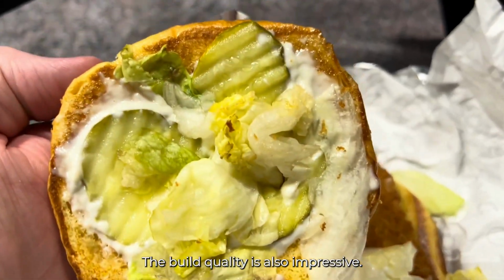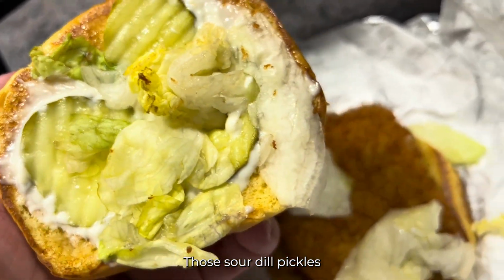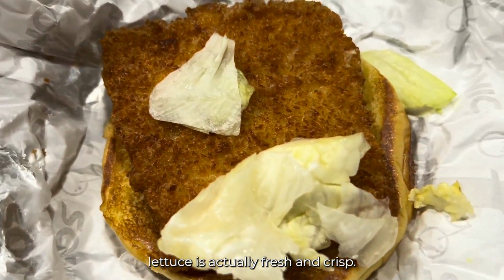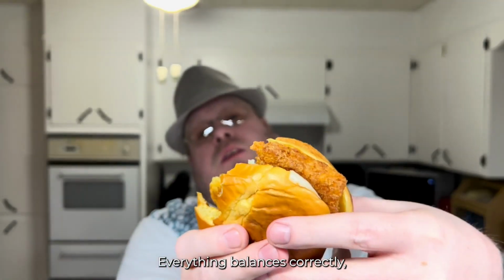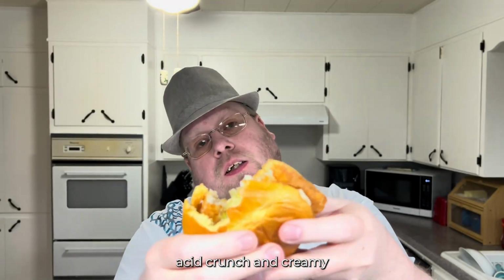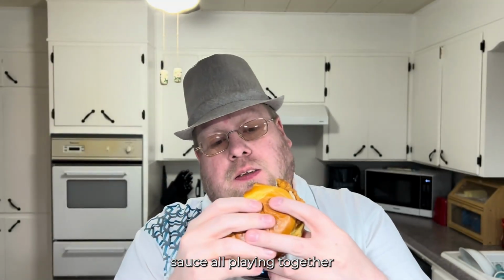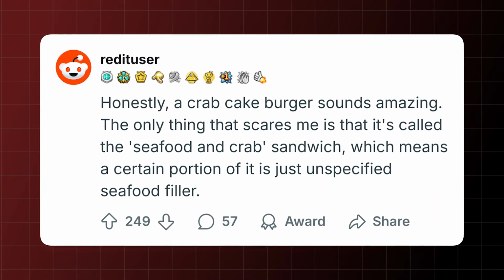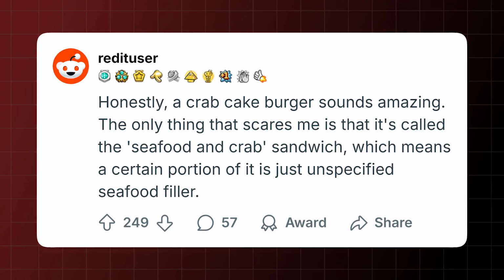The build quality is also impressive. Those sour dill pickles add real tangy punch, and the shredded lettuce is actually fresh and crisp. Everything balances correctly. Acid, crunch, and creamy sauce all playing together like they actually rehearsed. One intrigued Reddit user mentioned a variation they're curious about. Honestly, a crab cake burger sounds amazing.